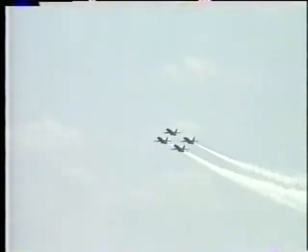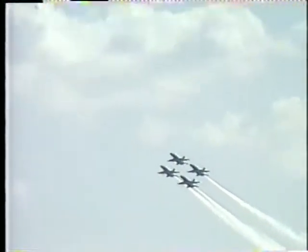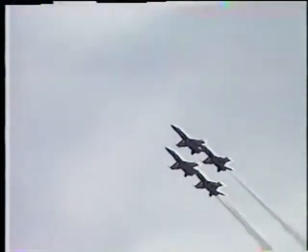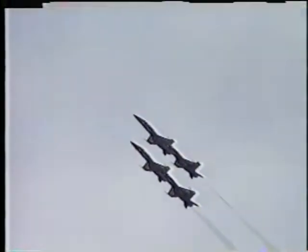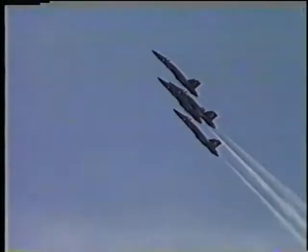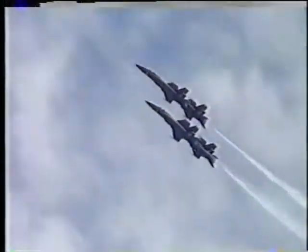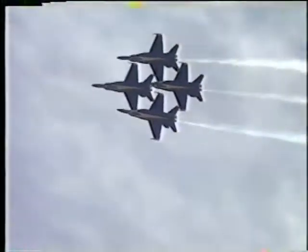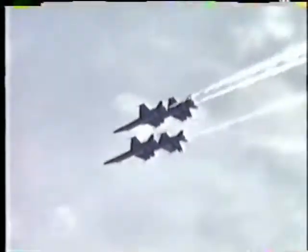The Diamond is approaching from a maneuver I'm sure is familiar to many of you who might have seen the Blue Angels perform in the past. From the right, at 400 miles per hour, the Diamond roll. All 4 aircraft rolling as one in this graceful 360-degree rolling maneuver. Over the top, you get a plan-form view of that tight Blue Angel Diamond.